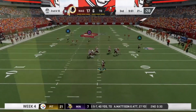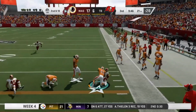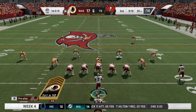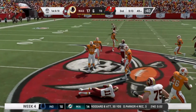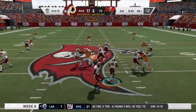So here's a play fake by Haskins, and he's got another drag route. This one's to Johnny Ross, who can't get a ton of open space in front of him, but it's a first down nonetheless for the Redskins. So here's another play fake by Haskins, another throw, and that's John Ross on the in cut. So 1st and 10 as the Redskins are on the move here.